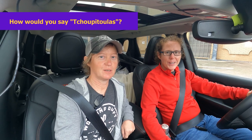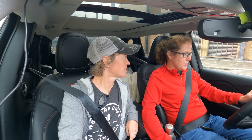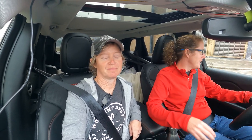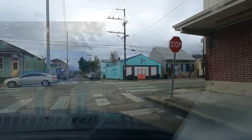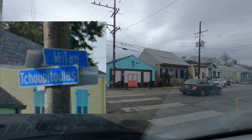Head north on Milan Street towards Chapatula Street, then turn left onto Chapatula Street. So we just left Port Orleans Brewery. There's a street called Chapatulas, but it's pronounced Tujitu, and the T is silent. Google's gonna tell it. I'm gonna show it to you right now. Watch this. Take the next left onto Chapatulas Street. Tujitu. Chapatulas. Hang on, everybody.